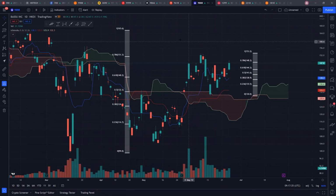Let's move on to Baidu. So Baidu, very similar situation. We're trying to creep up to go back to this recent high of 153. If we're successful in breaking above these 153 levels, then we're likely to be heading towards 165, assuming that the $160 psychological resistance level is cleared.